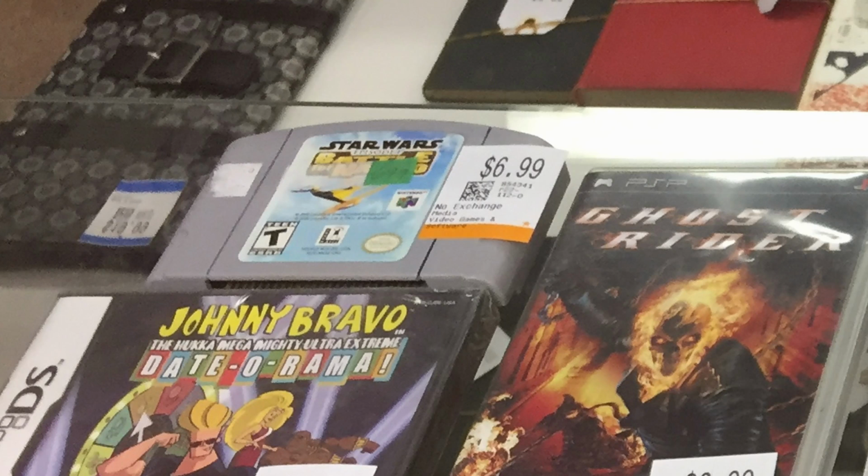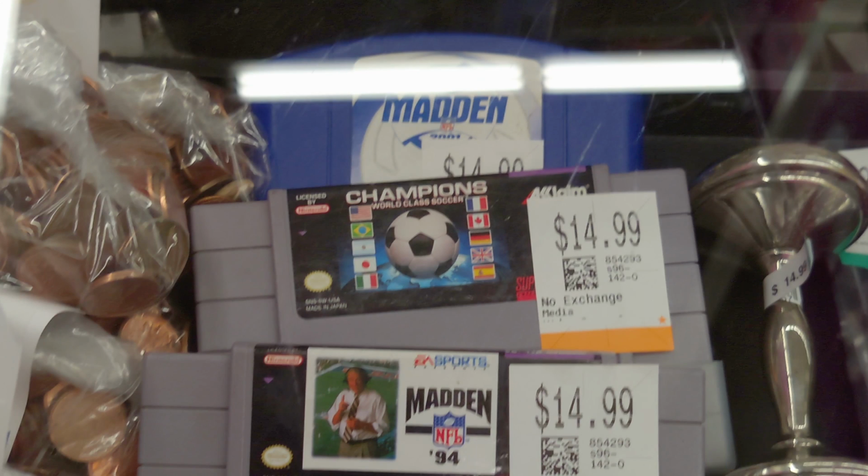And look at this. $7 for an N64 Star Wars game. What the hell happened in the last 2 years? They used to charge $7 for an N64 Star Wars game, and now they're charging over twice as much for N64 sports titles. It's borderline infuriating. They should be charging $5 at the most for retro sports titles.